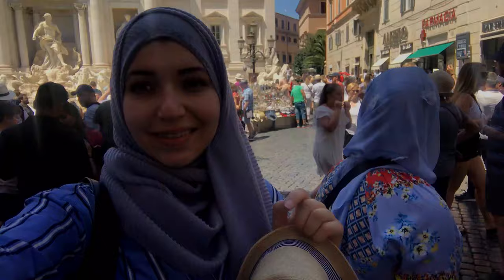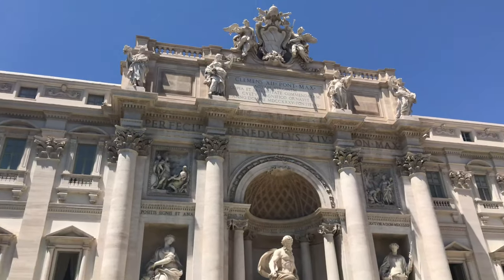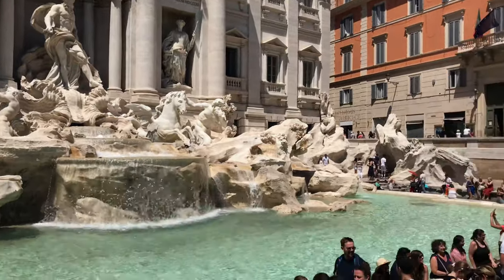How vogue are these lenses? Guys, I'm such a tourist. I'm showing you guys the fountain. Look at this view. It's so beautiful.